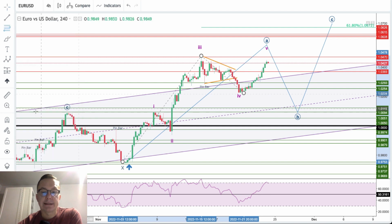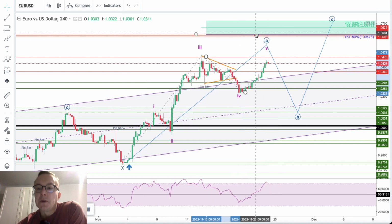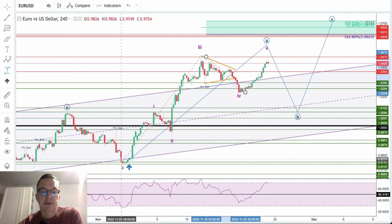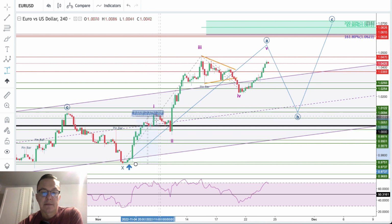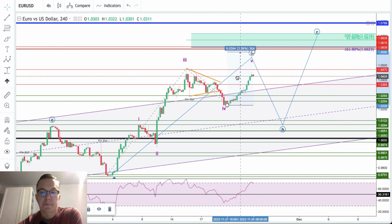And let's say the external Fibonacci levels. Where are they? Let's say external 161, there you go, and maybe 2. So we have a pretty decent zone as a target for wave 5. I'm not quite sure which one will be there. One last thing, if we measure the price range, let's say 3.74%. Fine. From the bottom of wave 4 to the top of wave 5, this was 74, right? So this is roughly somewhere there.